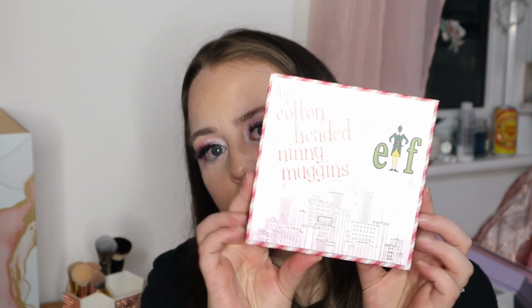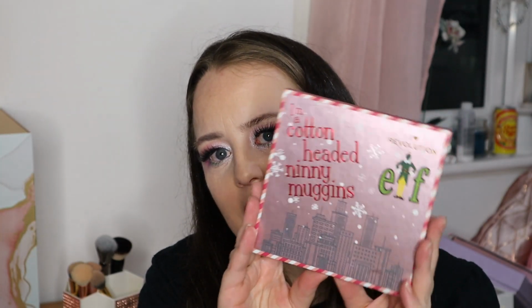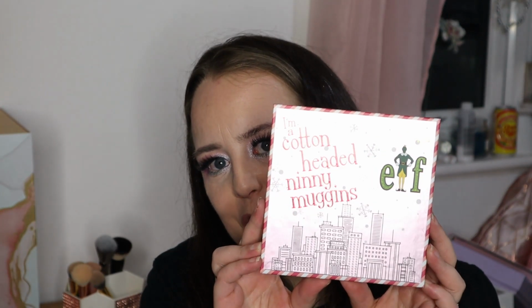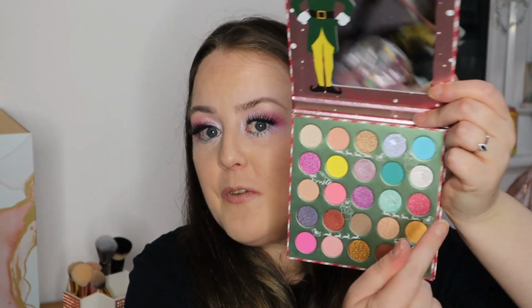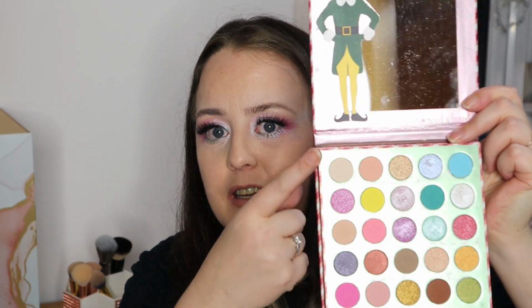So, although it's cute packaging, I do love the packaging. I would say that I've bought this because I was sucked in by the pretty packaging rather than it being Elf, if that makes sense. And I was sucked in because I thought this was going to be bigger, because there's no basis of comparison on the website. I just presumed, because it was 5 across and 5 down, that these pans would be bigger and the palette would be bigger, but it's really not that big.